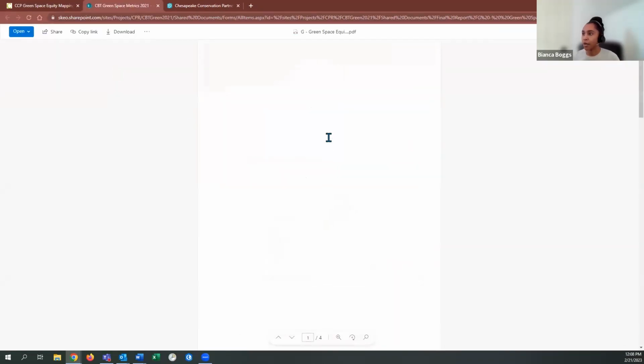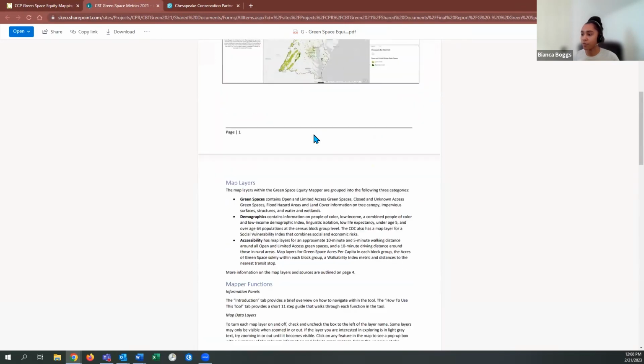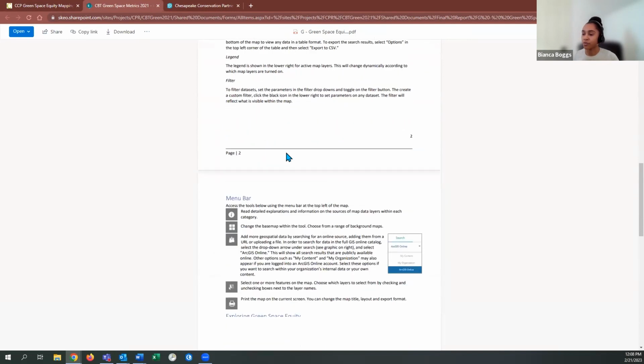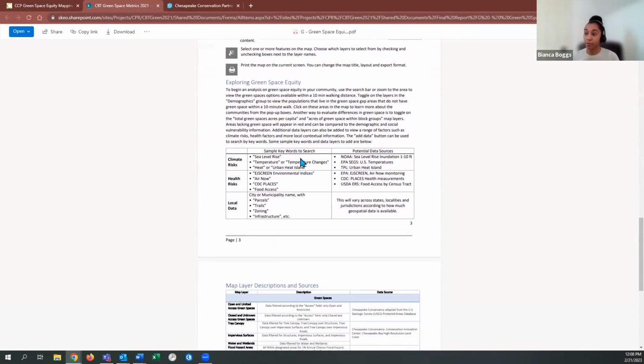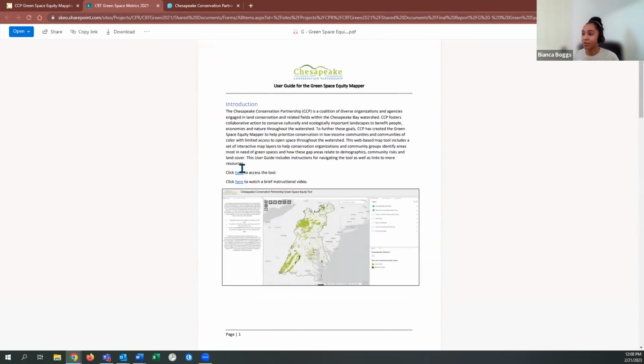A very short couple page resource to walk through the tool, what all the mapping layers are, where they came from, how to use the various icons and widgets within the tool, and then some guidance on how to search within the tool and bring in extra information, as I'll show later on today. And then within this user guide, we also have a link to a very brief instructional video.